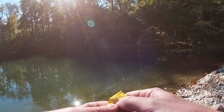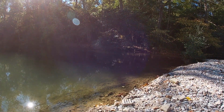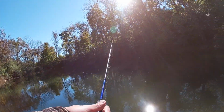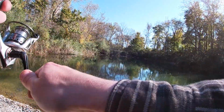Mouse tail. Let's alter this a little bit though. Take your mouse tail, you take the head and you rip it off because there's really not much of a point to it. Put that in your pocket, don't litter. Oh man, we had one on there. We're getting a bite. Oh man, that was a nice bite.